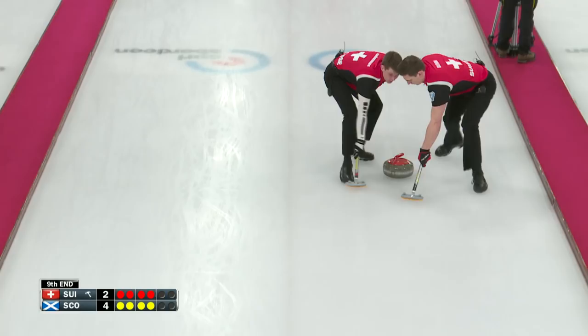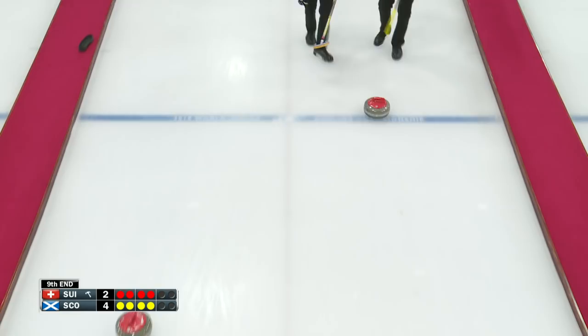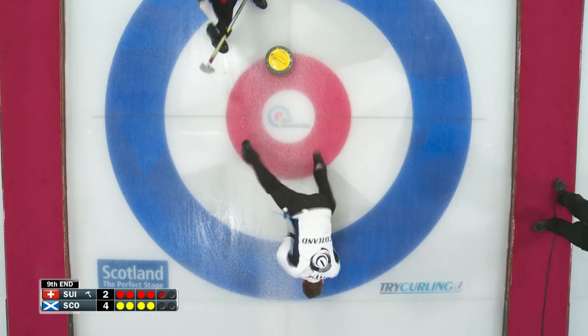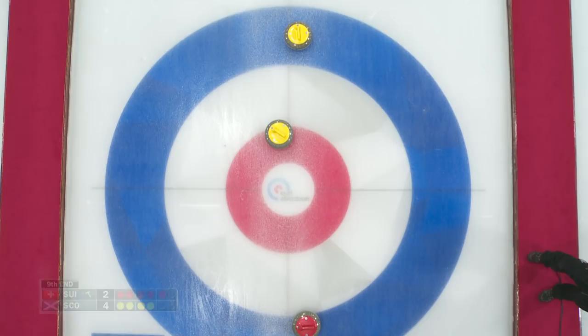So Switzerland is just trying to draw around the top yellow Scottish stone. Looking wide and heavy. I think he'll hang on, trying to get it as far as he can. So it's still there. Useful.